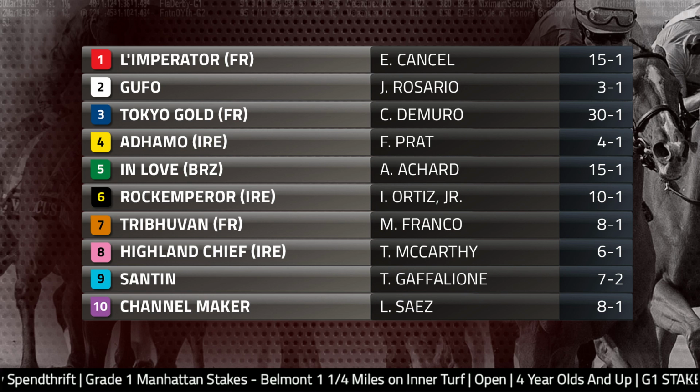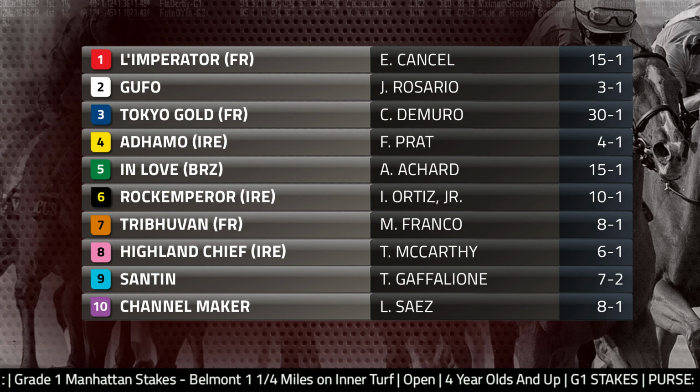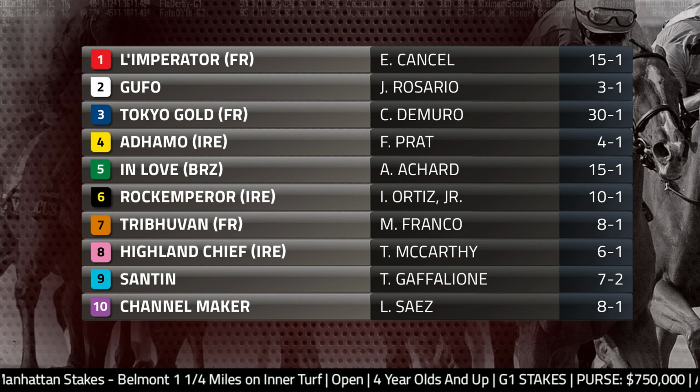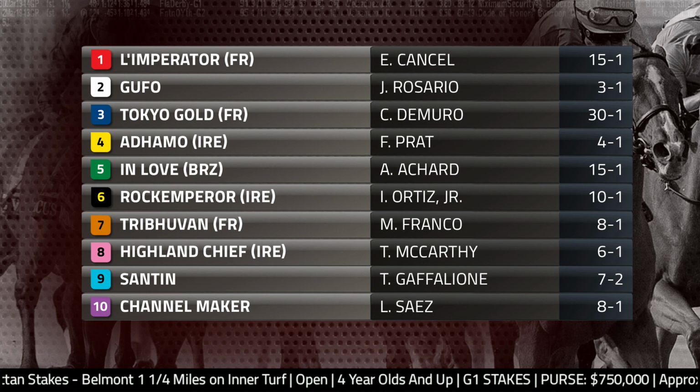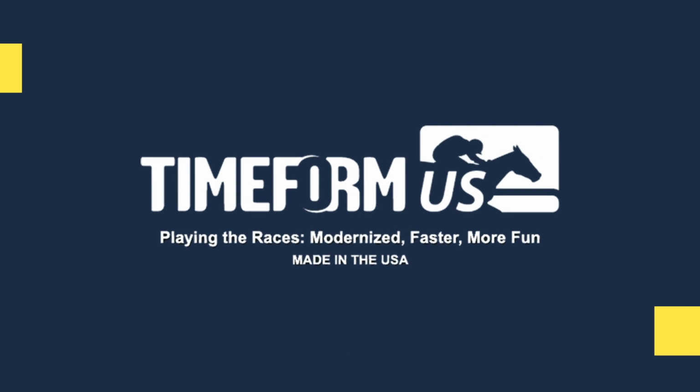Mike, this is a wide open race. Yeah, I do think there are a lot of different horses that can win here, Dan, and it's also the rare graded race on the turf where Chad Brown is well represented and doesn't have the horse to beat. But he might have the horse to catch. We throw up the Timeform US pace projector for this race.